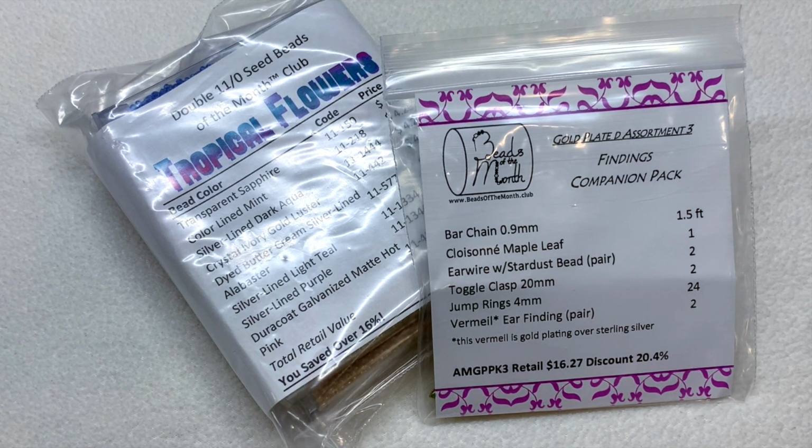They also have two different sizes of all their clubs. This particular one is the double size, so you get twice as many beads as you would in the single club. And this month in the rotation, I have gotten the 11O seed beads. These are all the high quality Miyuki Japanese round seed beads, and you can see that the theme this month is called Tropical Flowers. Every month there is a new and different theme that you'll receive, which means over time you're going to get a wide variety of colors and finishes to add to your beading collection. We'll look at the Findings Companion Pack after we check out the beads. That is an optional add-on with any bead subscription.